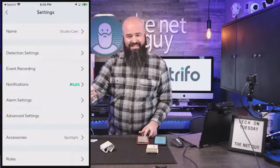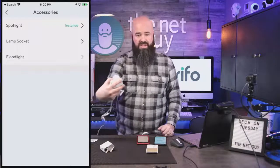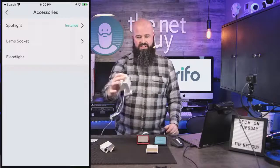And we go under accessories. You see that? And then you have the spotlight installed. So you set up the camera first, and then you add on the spotlight. So it's pretty slick here.